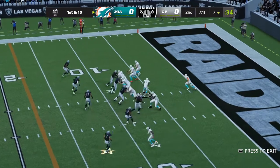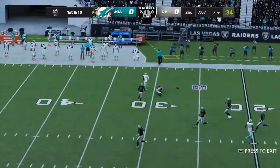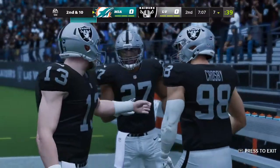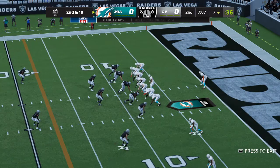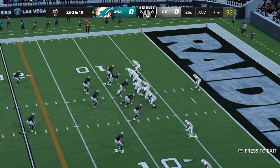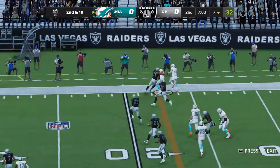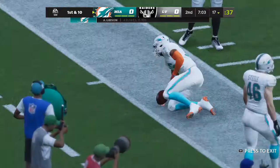The Dolphins at the line ready for their next drive. And this will be incomplete. Physical play on the football there, and it's 2nd down. After the incomplete pass, here now is 2nd and 10. A give running right, Gibson. And he'll go out of bounds after getting this across the 15.